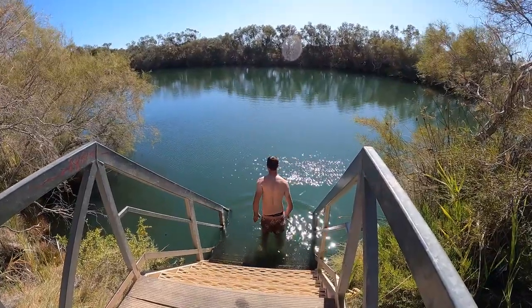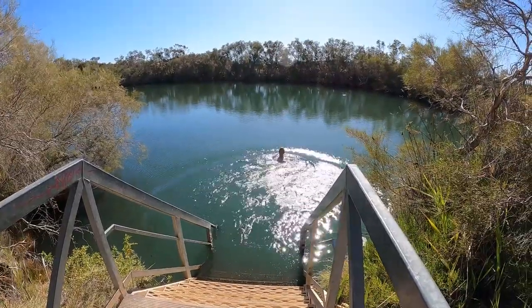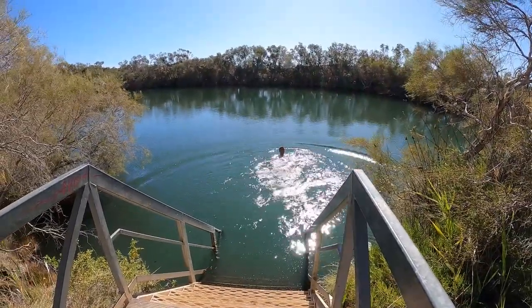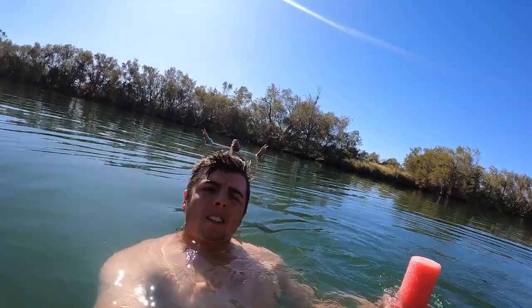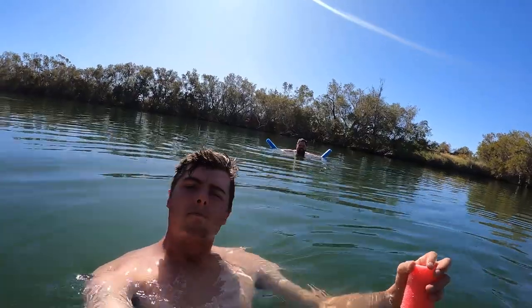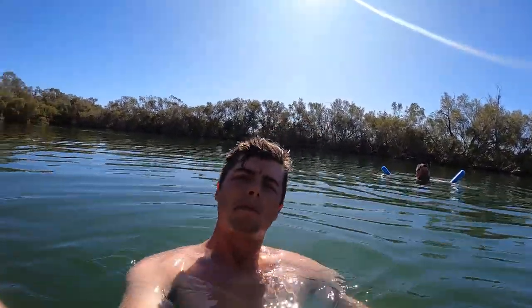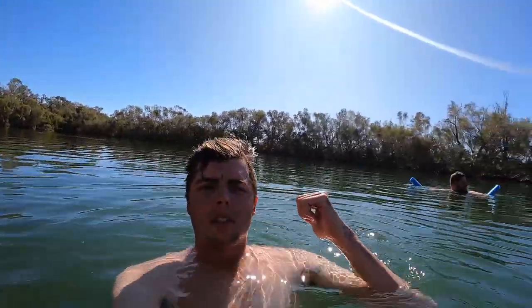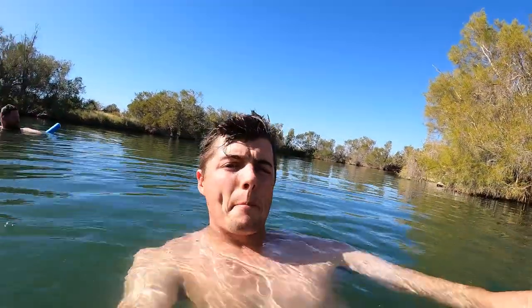Oh, mate, get in there. Mate, this is beautiful. Dalhousie Springs, eh? This is not bad at all. Noodles supplied. Very warm. Not too warm, but very nice. It's actually huge. Look all the way down there, and then you turn around this way. Do a 180. All the way down there. It's massive. Massive.